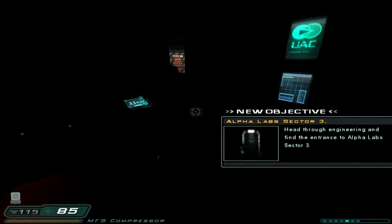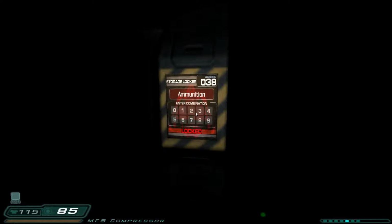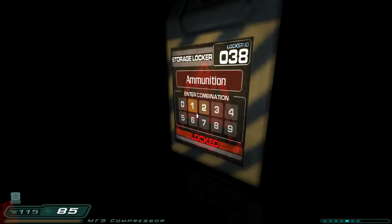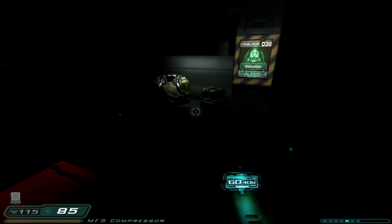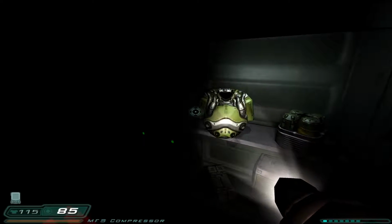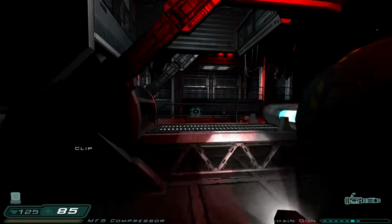And we will do that shortly, but first of all I want to call your attention to this storage cabinet. And the code for this one is by one Mr. Andrew Chin, which we picked up in the security camera room. And the code for that is 409. You can find the code in an email that corresponds with something like storage cabinet 038, so it's pretty glaringly obvious. But you can see here's an ammo type, and that is chain gun ammo.